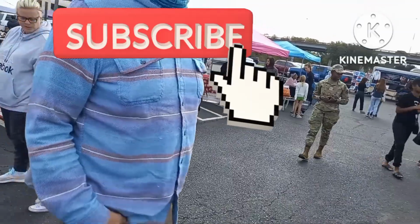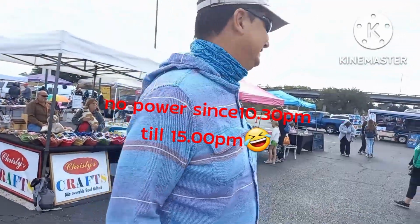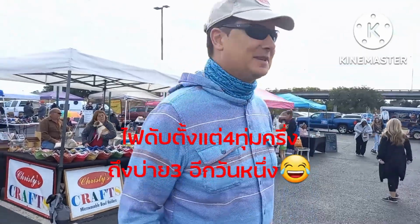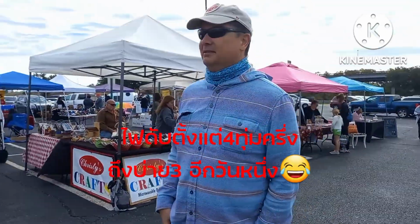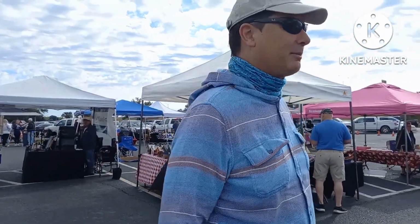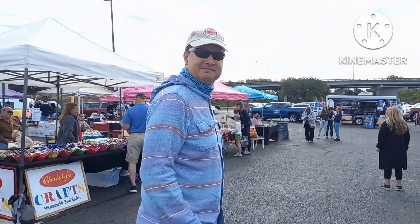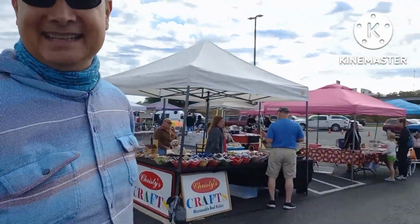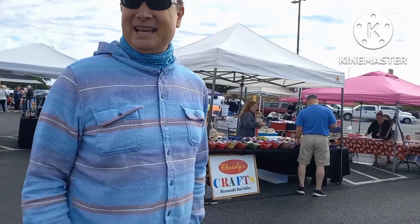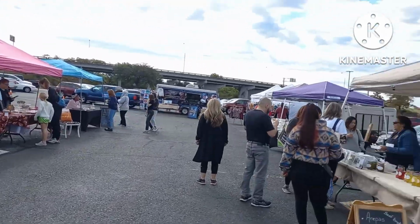The power's not going to be back on until about dinner time tonight, so we'll have to be careful of what we get. We still have a fridge full of food. Anyway, that's beautiful. This is the Bossier City Farmer's Market, so nice little market. So we're looking forward to power coming back. You stay there. Enjoy, take it all.